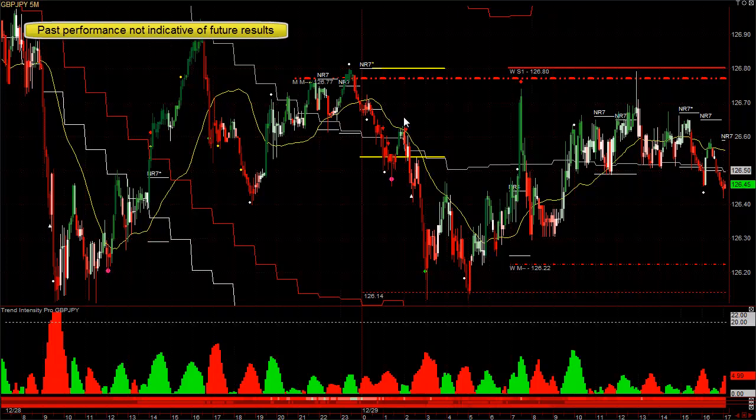Pound yen, daily, weekly, monthly trends down. It was above the hourly earlier. Hit this major resistance area up here. Once it breaks down underneath the hourly and underneath our narrow range breakout pattern, it's a good place to go short. You might have got stopped out here. If you did, you had to go back in again here.